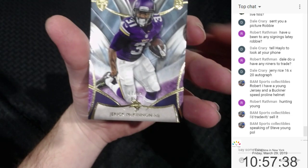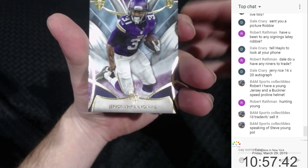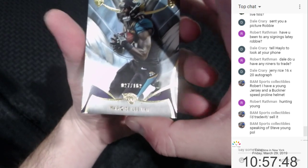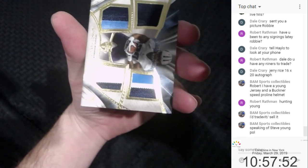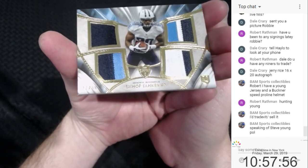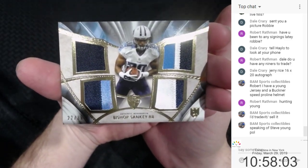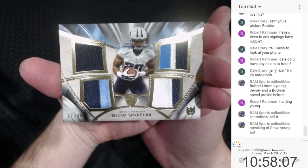For Green Bay, Jared McKinnon to 99, Green Bay, Jeffrey Karma. Minnesota right behind each other, Danielle. McKinnon, 17 to 99. Marquise Lee, 27 to 162, rookie base for Jacksonville, John 9. Final hit, we split that even 2-2. And finally got something on number to 25. This one's 22 of 36 on the quad. Bishop Sankey for Tennessee, Bama. Speaking of Steve Young, I know, right?